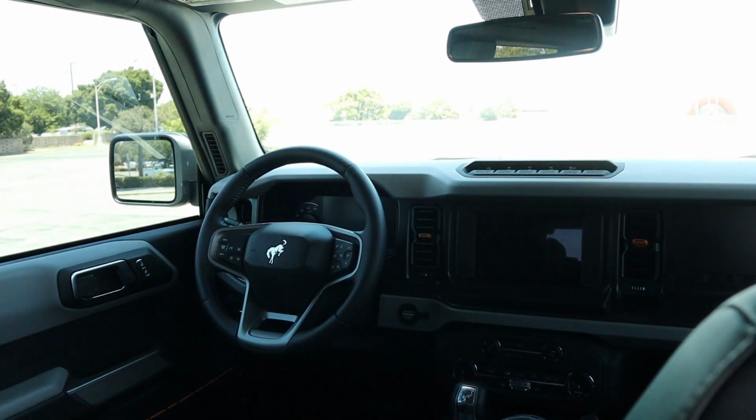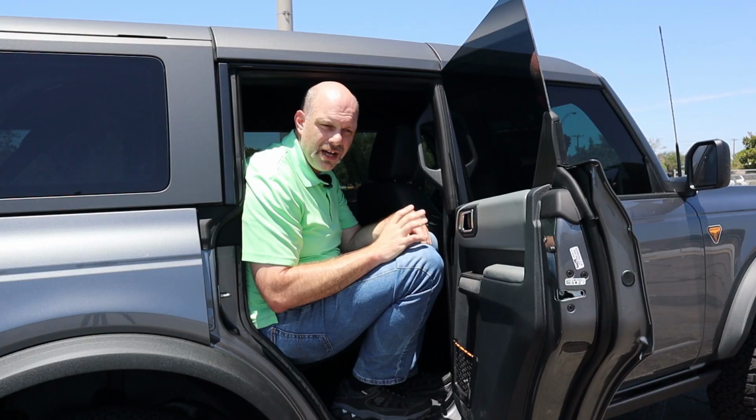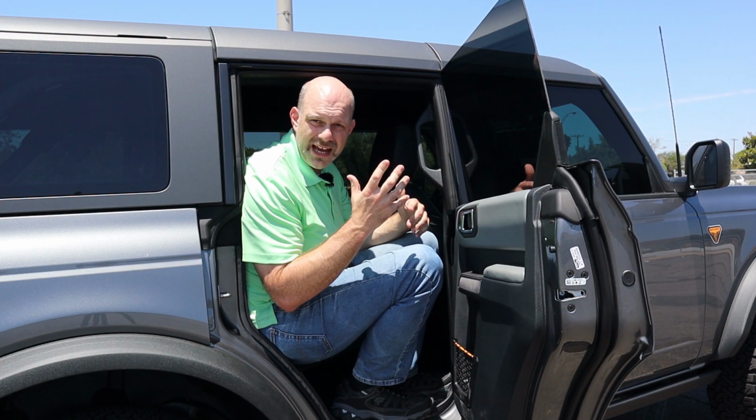That's what it's for. I've actually seen this before in the Bronco Sport that I reviewed previously, but the ones on the Bronco Sport were just sort of cloth straps and kind of weird looking. I like this one better. It's a little bit more heavy duty looking.